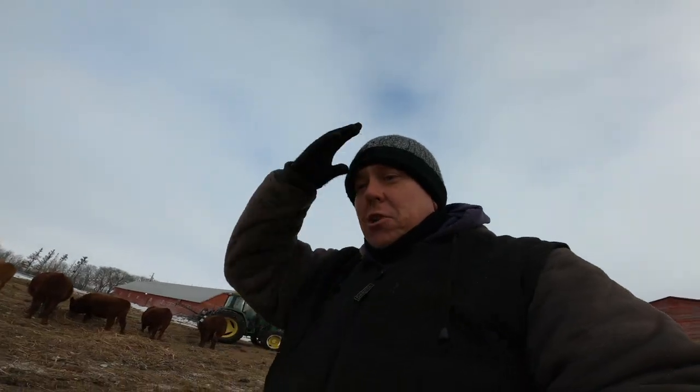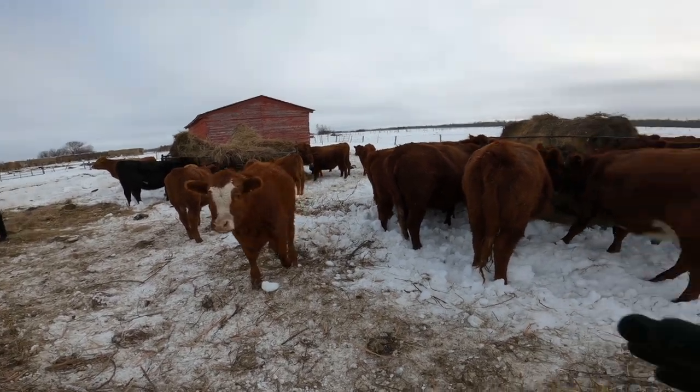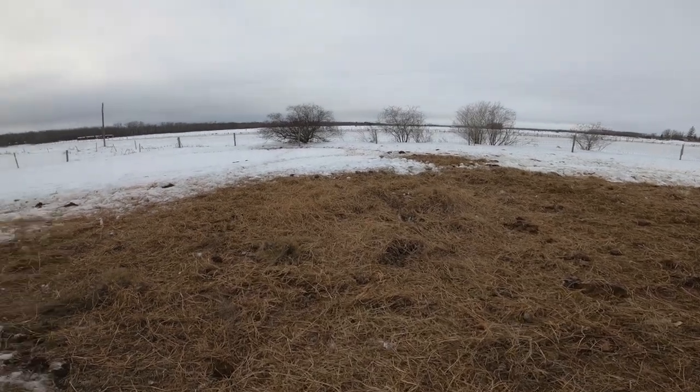Let's just touch base on why we here at Prairie Sunset Ranch calve out in the winter. Yes, this is a very harsh environment. It's always changing. It can go from 0 to plus 1 to minus 40 overnight, literally.